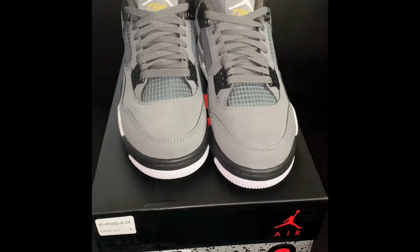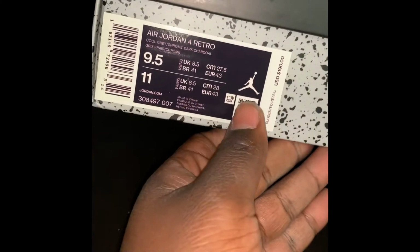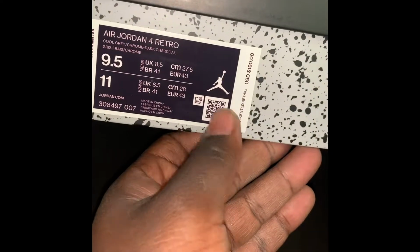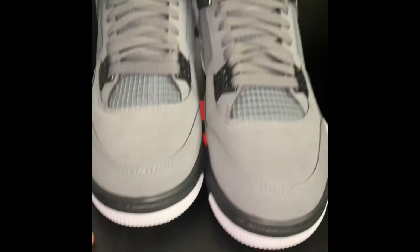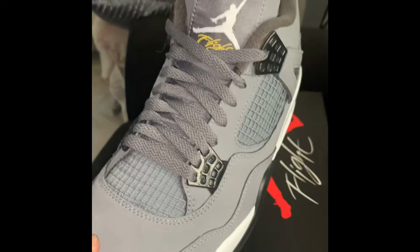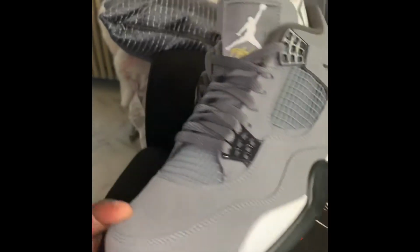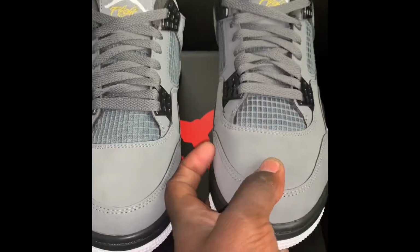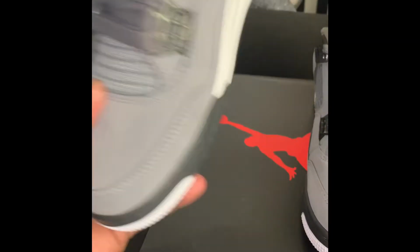All right, guys, I'm back in the crib. Quick review of the Cool Grey 4, size 9.5. With the whole chip thing they're doing now. A lot of Foot Locker, Champs and Foot Action always put the stickers here. These are nice. I looked at Breaking Kicks' video, and yes, these are darker than the original ones, but close to it. I did have the OG ones back in the day, and it's so good to have a good pair to wear, you know, so clean.